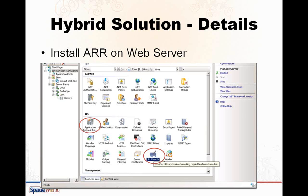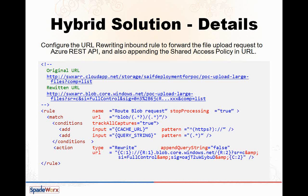In this screenshot, you can see how, after installation of the module, it looks in your IIS, and you would need some URL rewriting rules for ARR to work. Here is an example of the rules. The URL that would be coming from the client side onto your web server would have a key, something like storage or block. In this case, it's storage, or blob, it starts with blob. This rule says that this rule qualifies it.